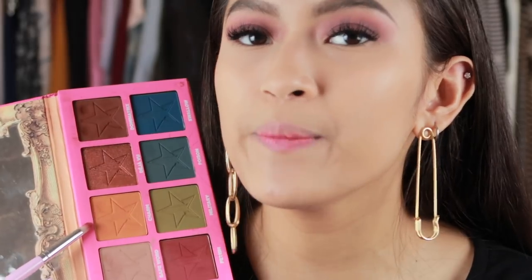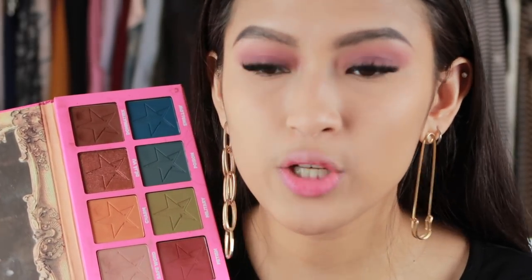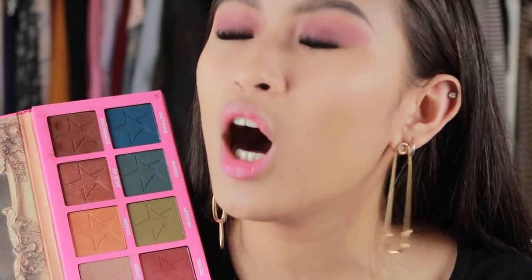Beauty girls be like, I'm going to be taking the color Charm and just putting it in my inner corners and just packing it all in. Okay. Like that.